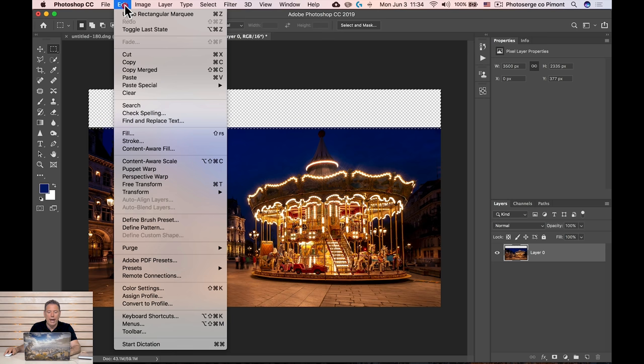And so how to do that? Well, I'm gonna go to edit. And I'm gonna take this new option here, Content Aware Fill. This only works if you're a Creative Cloud member.